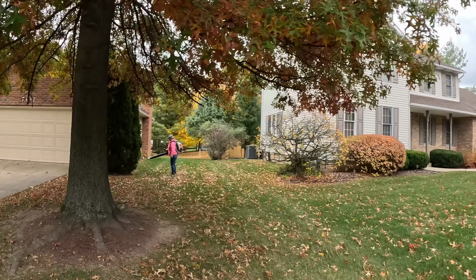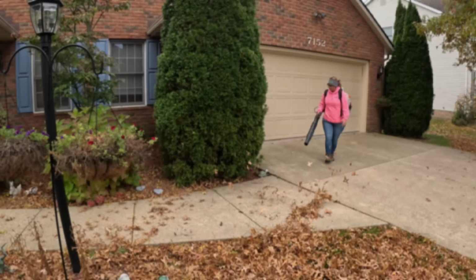All right, guys, we're gonna knock both of these out here. TQ is gonna start by blowing out the beds just so we can mulch them in for now. All we're gonna do is mulch them in, okay?